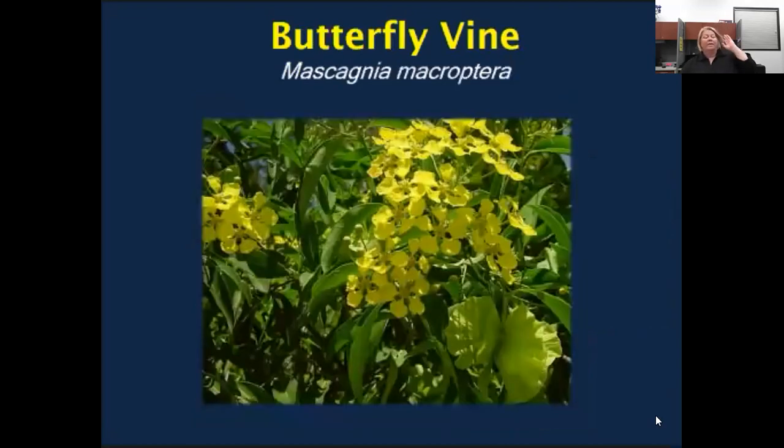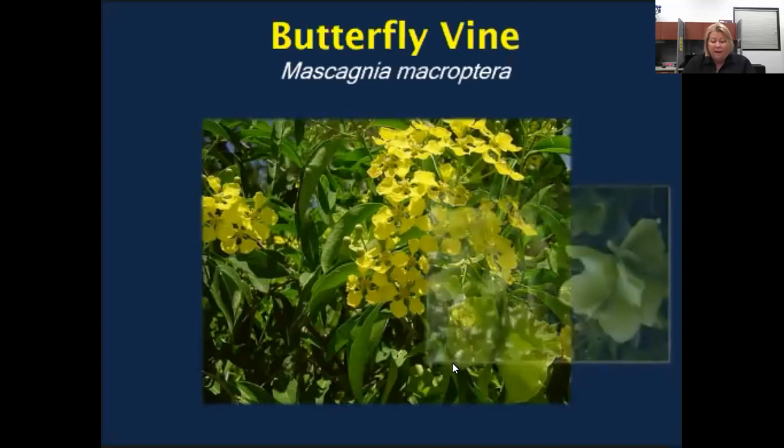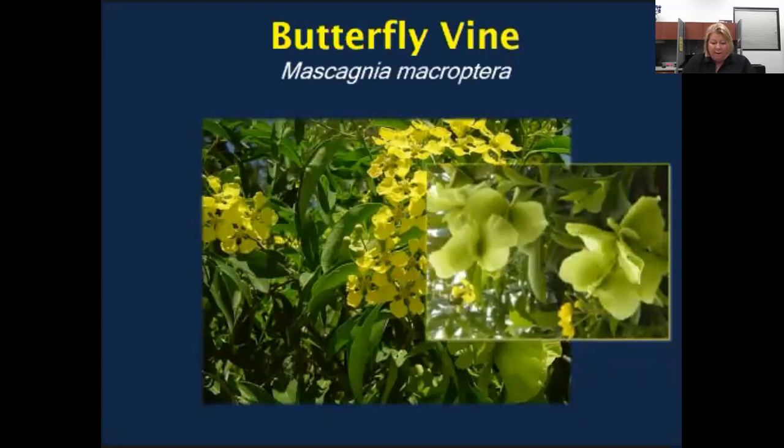Butterfly vine. The clusters of yellow flowers on a butterfly vine shine spring through fall, but it's the seed pods that give the plant its name. During summer, chartreuse wings unfold on these seed pods to look like butterflies. It can die back during our cold winters and resprout in spring. This evergreen vine can reach 15 to 20 feet tall and wide and will easily train itself to a trellis or a fence.